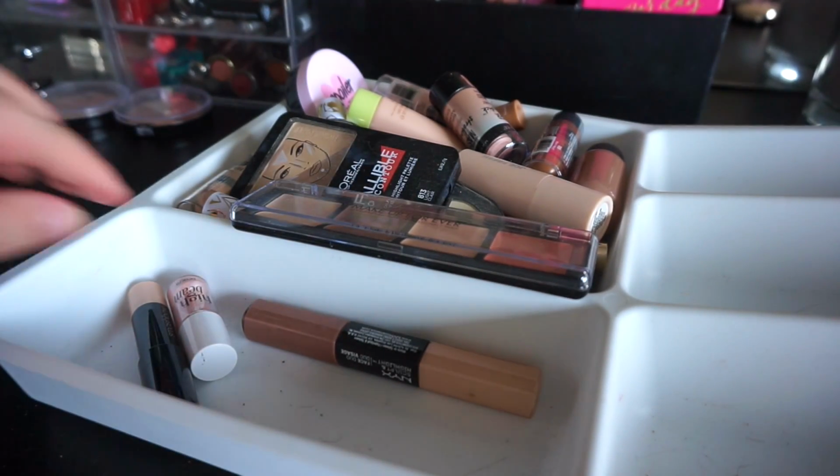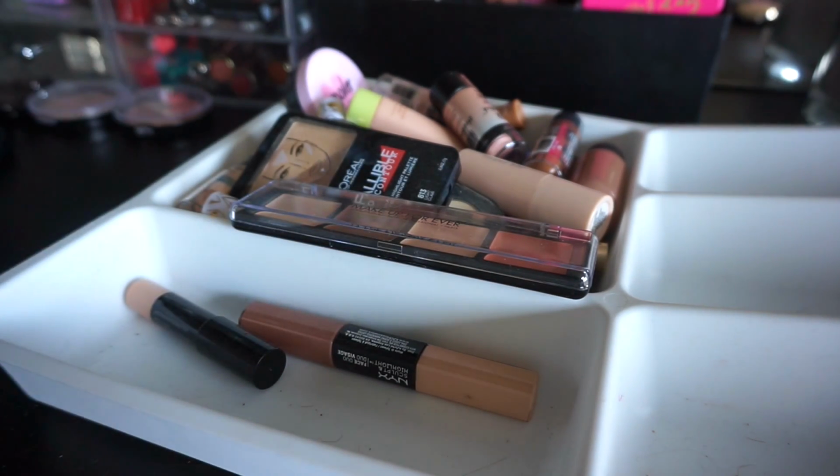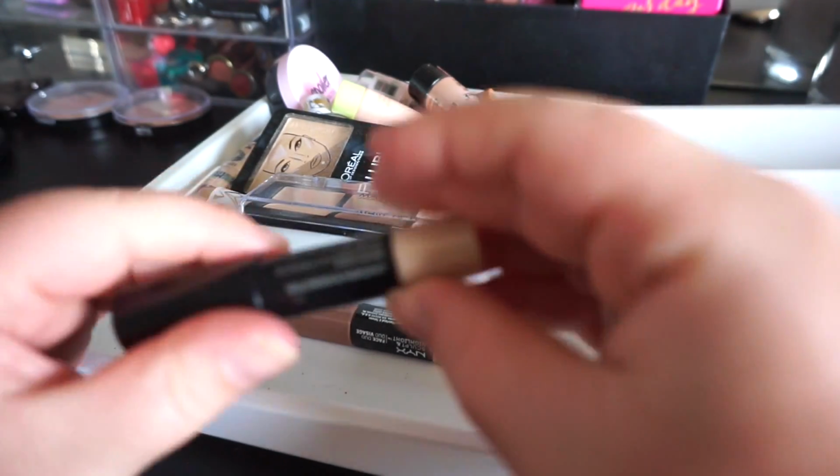I'm pretty sure that's still kicking around from the birthday gift. Same with this High Beam. I used up most of it and it's old. This is a Smashbox highlight from a Point Perk. It's not really wanting to focus, but this is in the shade Hollywood and Highlight, and it looks brand new, so I'm going to donate that one.